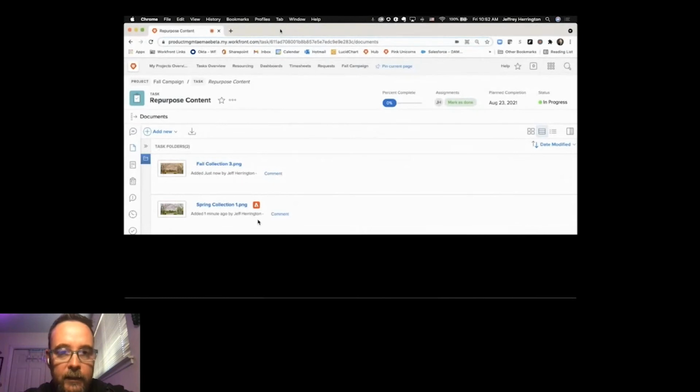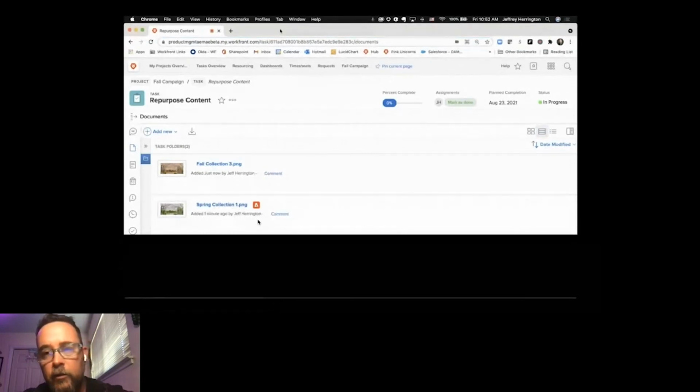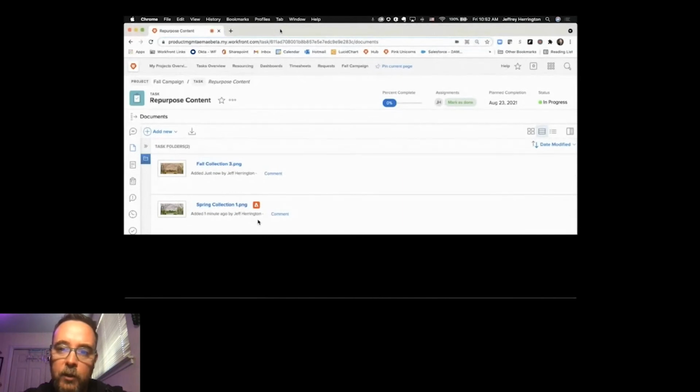From a flow perspective, this asset originally was housed in Assets Essentials. From within Workfront, I was able to find that asset, pull it in, add instructions, and create a task for a creative. The creative got the task directly within Photoshop using the Adobe Workfront panel, easily made changes to that asset, and re-uploaded it so that it is now a new version within Workfront.